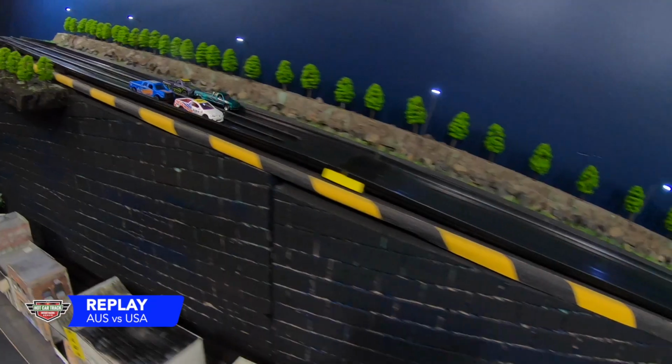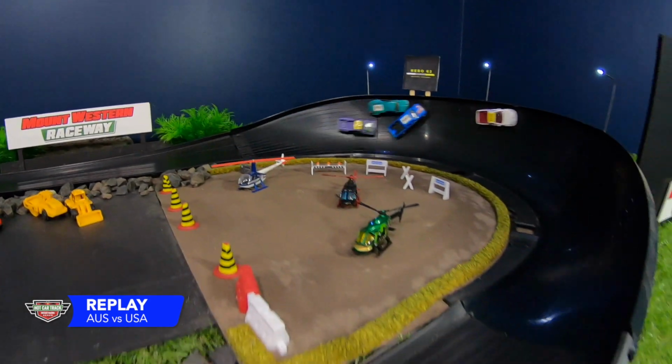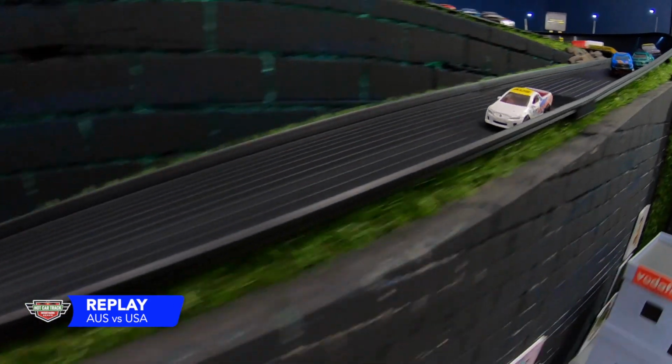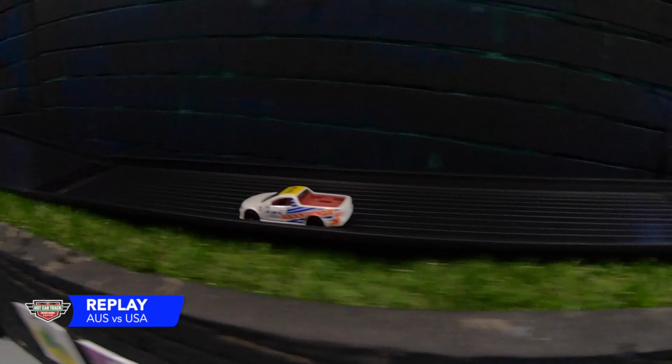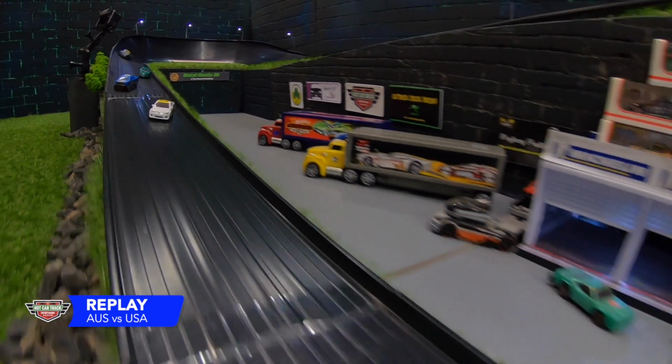Let's look at the replay. TuneTrax, Sebastian Wex whips around that first bend, looking really good going down the first stretch. But creeping up on him is Po Boy Racing, and it looked like he was going to have him, but Sebastian Wex would not have it, and he secures the first win for Team Australia.